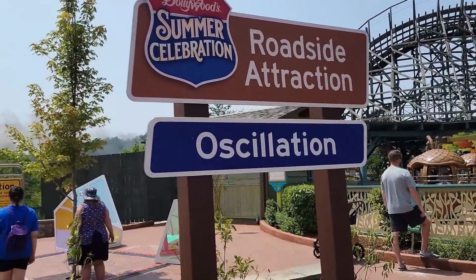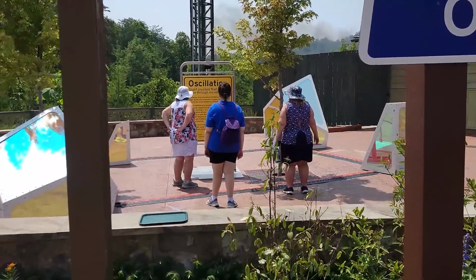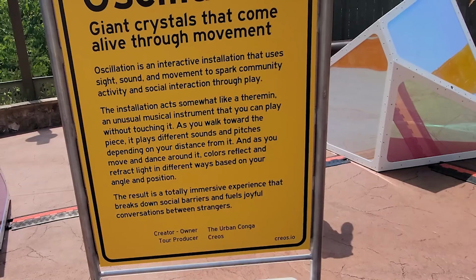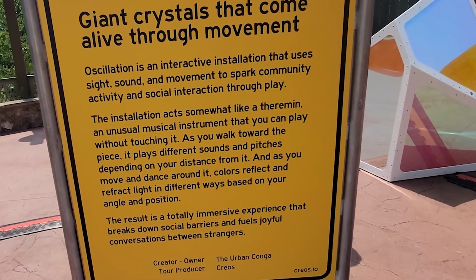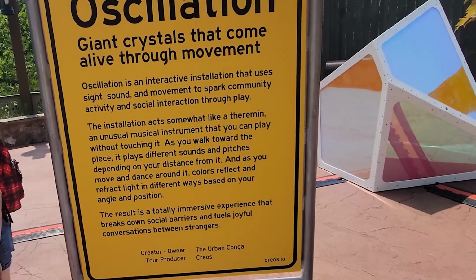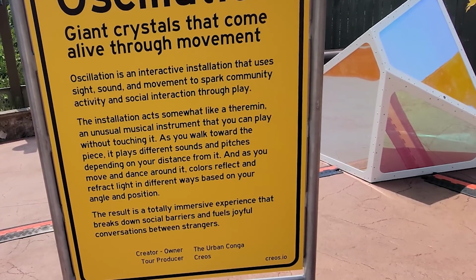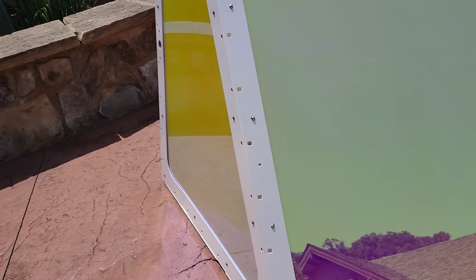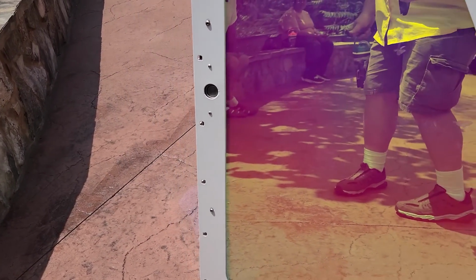Roadside attraction, oscillation. What's this? So they're like these great big mirrors. It's an unusual musical instrument that you can play without touching it as you walk towards the pieces and play different sounds and pitches, depending on your distance from it. Well, that was the first time I ever seen that there. It does make music when you walk around in that. Quite interesting.